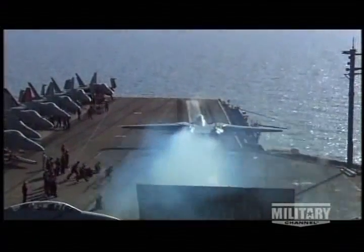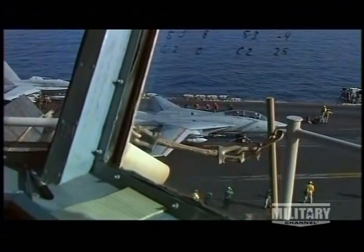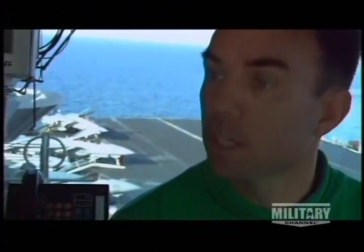In about an hour, we'll launch our next cycle and then catch our next cycle. But we're sending aircraft over the beach with precision-guided bombs. They're talking to our troops on the ground there. So each hour and a half, we'll launch a new cycle and catch the next cycle.